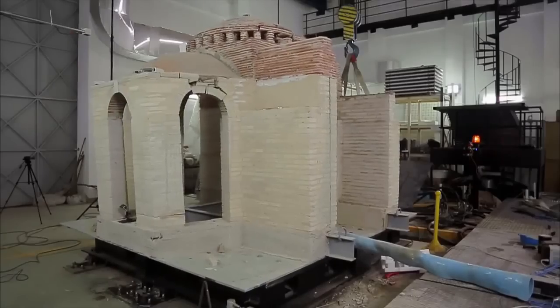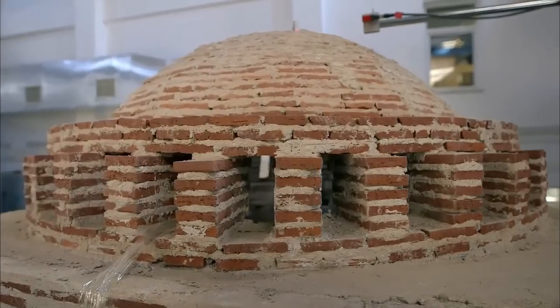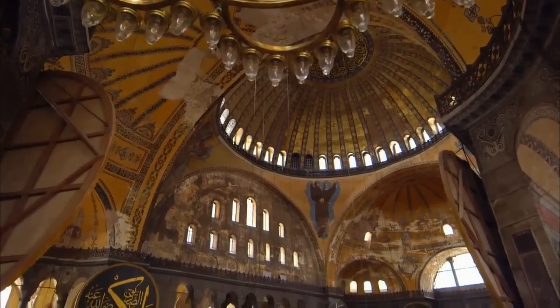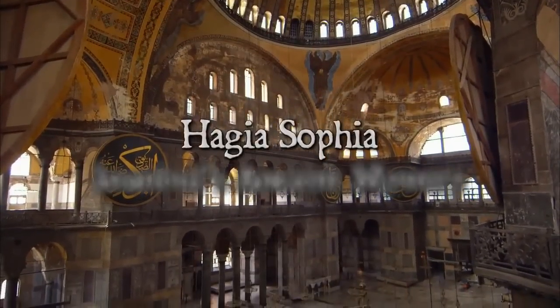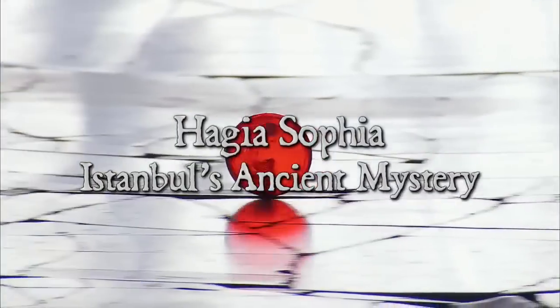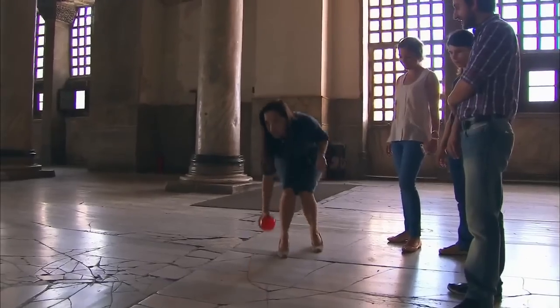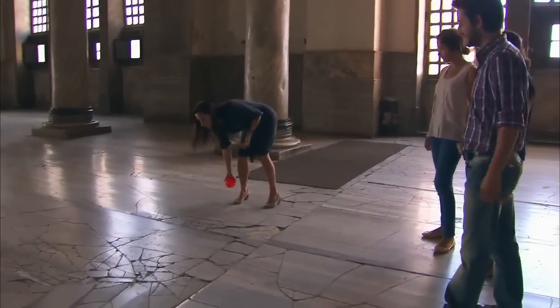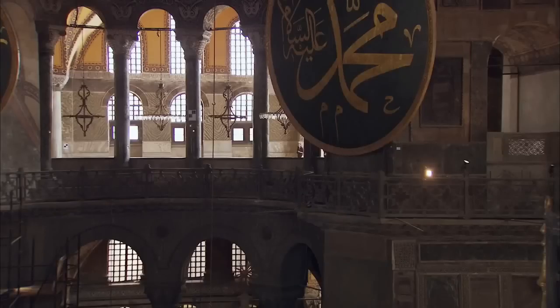and hitting it with a series of simulated earthquakes. In the process, they will uncover the building's strengths and weaknesses. Weaknesses that could ultimately threaten Hagia Sophia's survival. Esra Çakti is director of the Earthquake Engineering Lab at Boğaziçi University. She is tasked with monitoring the structural integrity of Hagia Sophia.